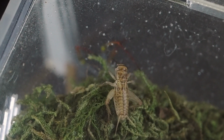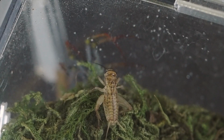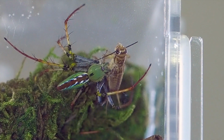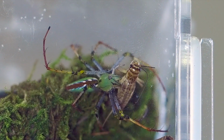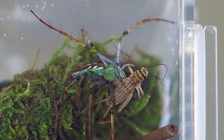And because this is top takedowns, this is not gonna end with the cricket hiding, it's gonna end up with a takedown, and here it is. And I wanna say they seldom bite humans and their venom is not too potent for us, but as you can see, for the crickets it's not very good because this cricket is basically dead almost instantly.